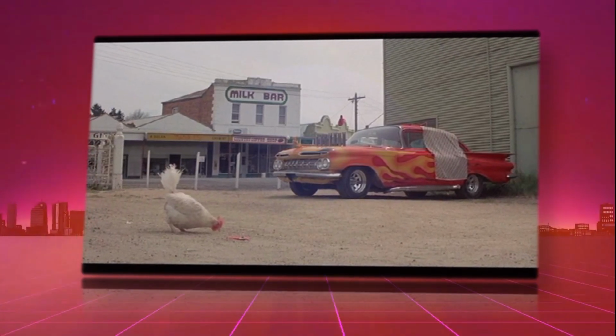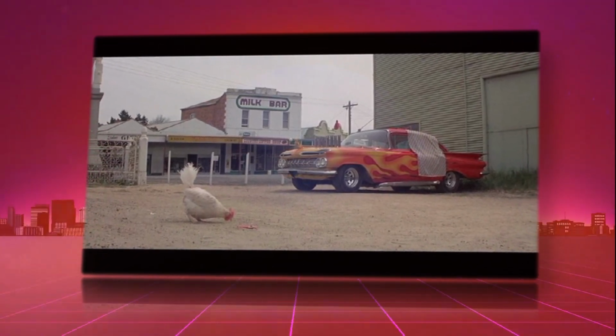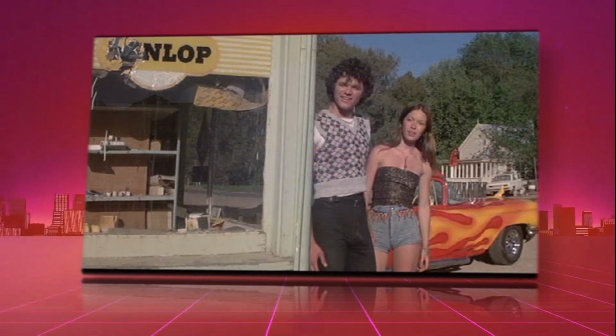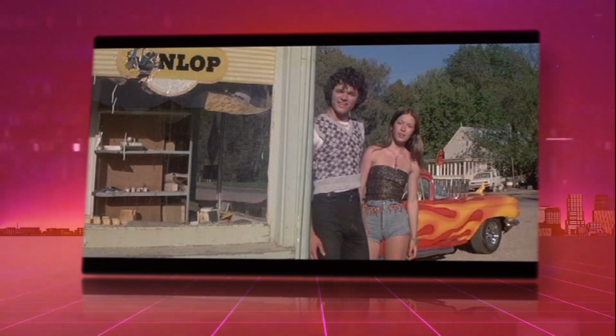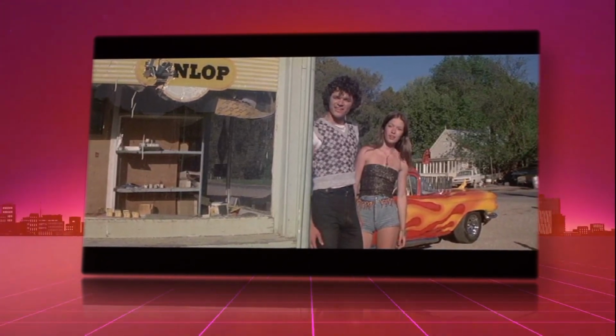Omega Ordain coming at you with the Chevy Bel Air 4-door sedan, 1959. And here we go. The red vehicle with the orange flames being run down by Toe Cutter and his gang is a Chevrolet Bel Air 4-door sedan from 1959. There seems to be a lot of confusion as to what this vehicle actually is.